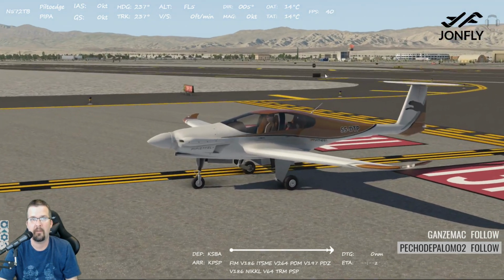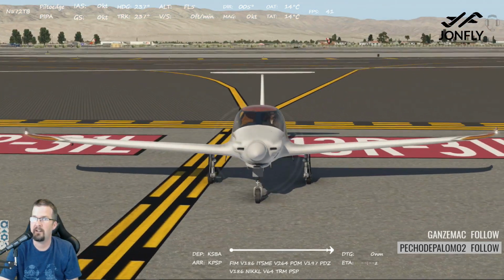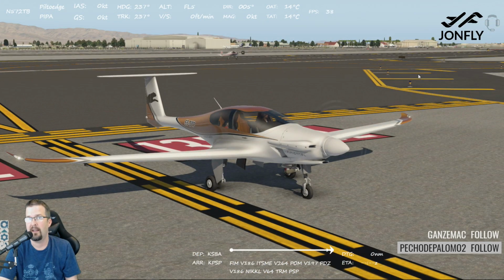There he is. He's in the Eclipse now. What changed? He was a Cessna. Oh, different scenery? Or landing long? Oh, he landed. There you go. A little bit of a long landing.